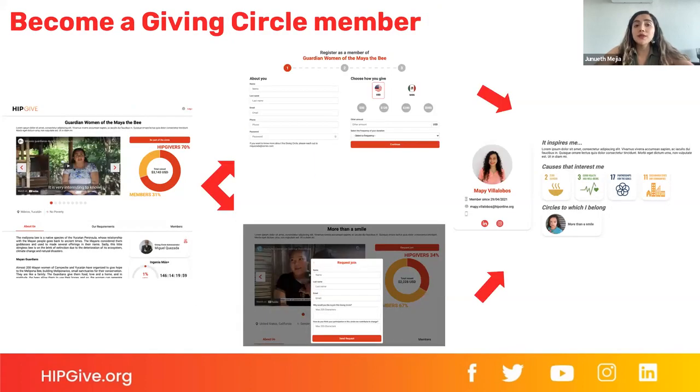And if you want to become a Giving Circle member, you will just have to click on Give, choose Giving Circles, and there could be two types of Giving Circles. Ones that are open, you are ready to go, you just have to share much more about you, select the amount you want to donate, if it's a unique or a recurring membership. And you will then fill out your membership profile.